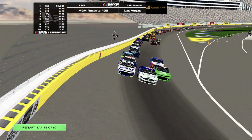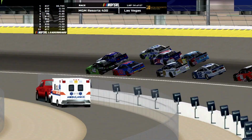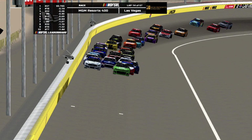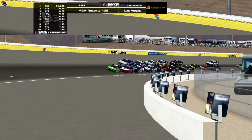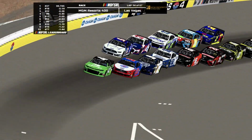Stapleton trying to make a desperate move, go 3 wide into turn 1, and that's a little bit risky, especially with the leaders. But a battle for the lead. Zach Ryan underneath on Carter Friesen. Nice move by the 22 right there. He took full advantage of the slow car. Zach Ryan trying to do what he can to get the 51 back into 2 laps down. Stapleton now currently 1 lap down as the 22 of Zach Ryan leads.